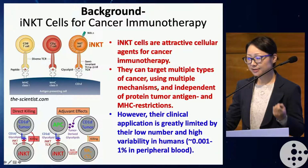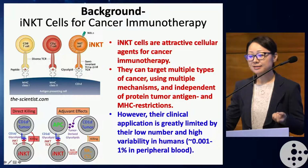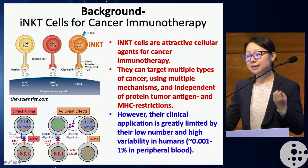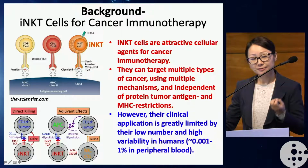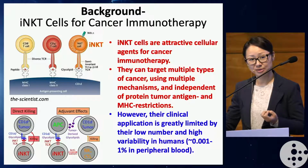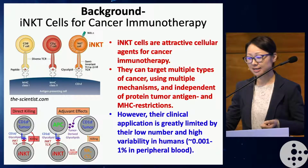They are also attractive because they can use multiple mechanisms to target cancer. Here it shows that for CD1d-positive tumors, the NKT cells can directly recognize the lipid antigen presented on CD1d and kill those tumor cells. But their most attractive function comes from the adjuvant effect. The lipid chains in a tumor can be picked up easily by the antigen-presenting cells in that tumor microenvironment. And the APCs, guess what? They always express a high level of CD1d that can present the lipid antigen.